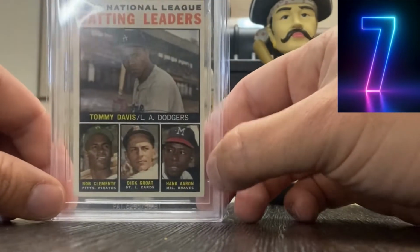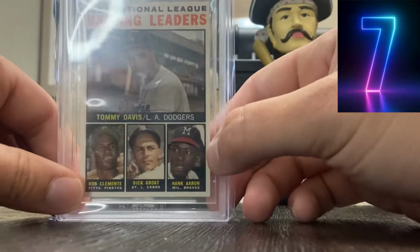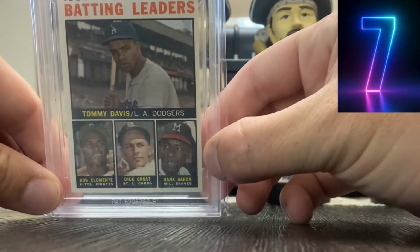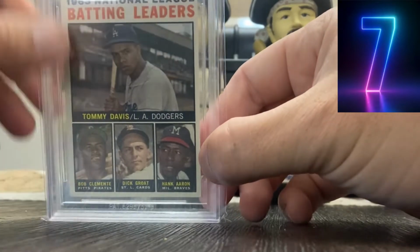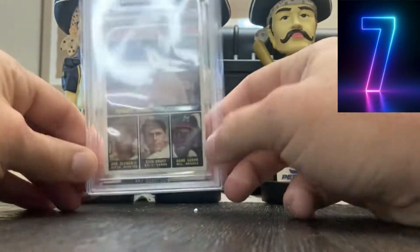I believe Tommy Davis was a very good player, but I believe his career ended shorter than it should have because of injuries. But it's a real nice card. I actually got it in a 7, so I think it's a really nice looking card.